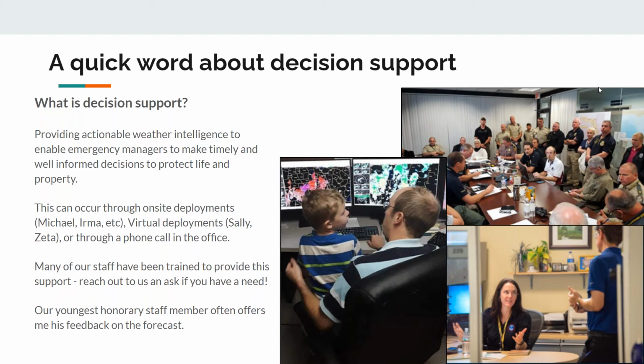I did want to include that, though not deployable at the present point, one of our youngest honorary staff members, my son Thomas, often likes to give me feedback on the forecast and what he expects the weather to be. You see him there in the photo trying to explain to me what I'm doing wrong. He'll do that often, and I just wanted to include him in the presentation.